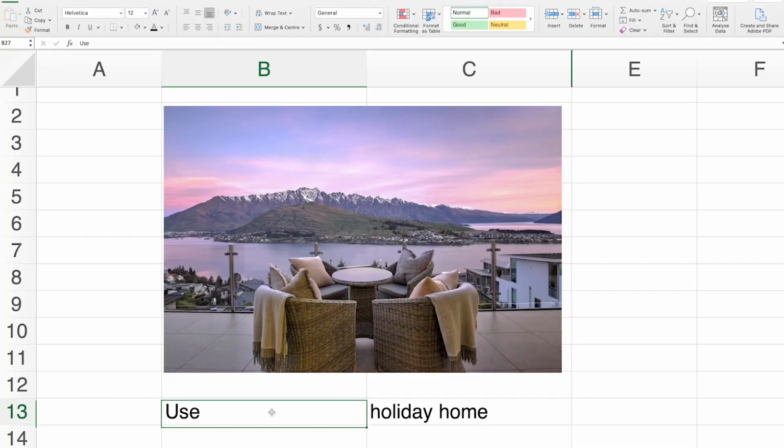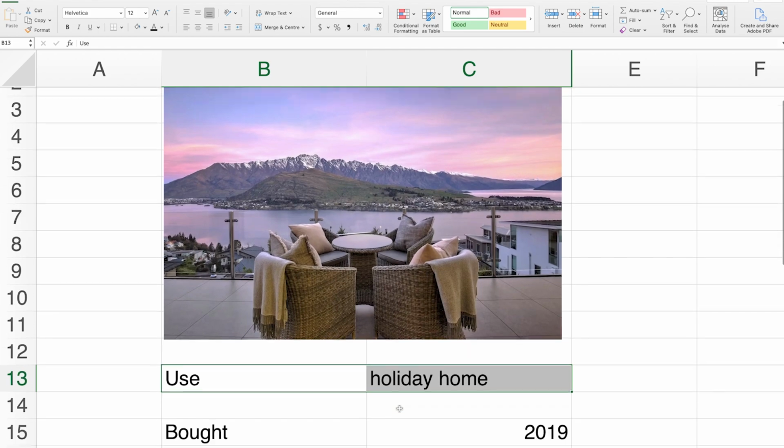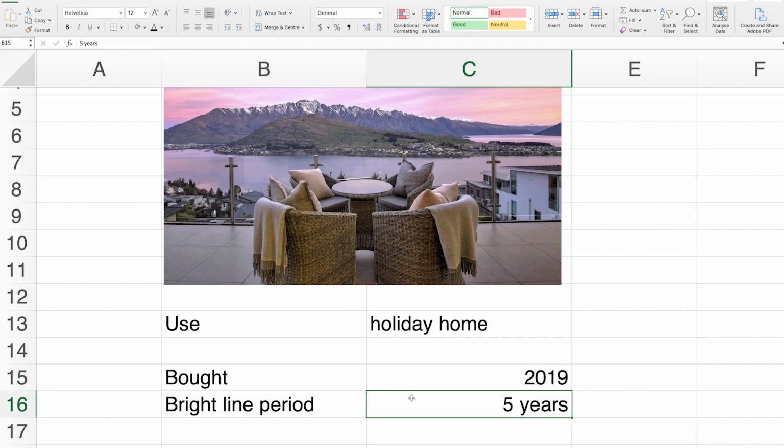Many Kiwis think that you only have to pay tax under the Brightline if you buy an investment property. Not true. So these Kiwis purchased this property as a holiday home in Queenstown. They lived up in Auckland and they purchased this in 2019. That means they've got a Brightline period of 5 years. Now, it doesn't matter that this isn't an investment property because it's not their main home. If they sell this property within 5 years, they've got to pay tax.